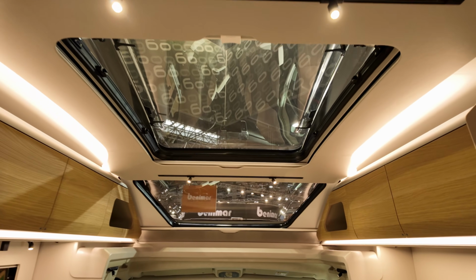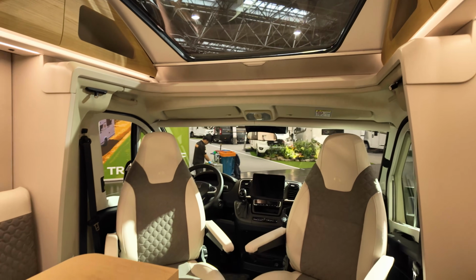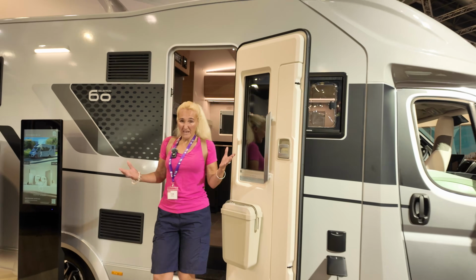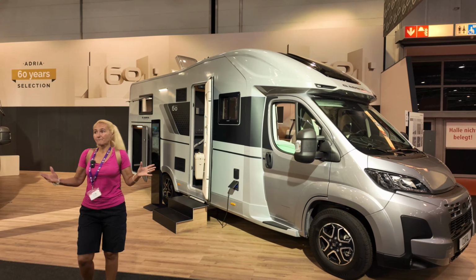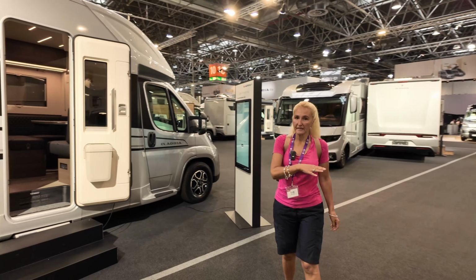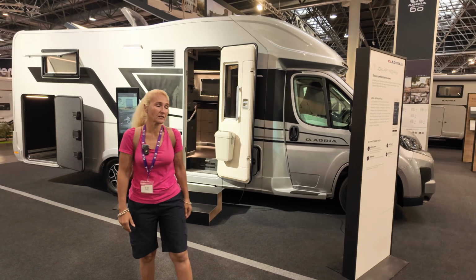So those are the special edition models, 60th anniversary, all based on Fiat, air-blown heating, a couple of other features that they've added, £90,000. So to get you into a really nice silver ADRIA, I think that's pretty good going. Right, let's move over. If you're not interested in the special edition and you just want a standard Matrix or Coral, I'm going to talk you through those now.